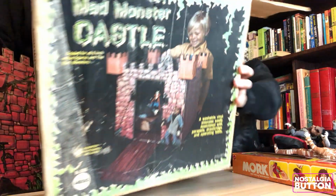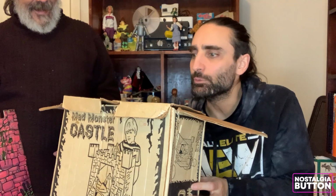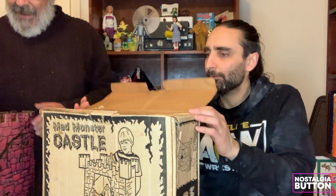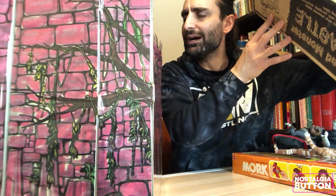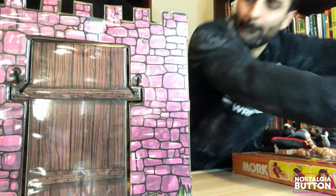And it's the classic color on the front, but then a black and white illustration on the back, which is what they would do with Castle Grayskull. Nobody's more looking 80s at the back. And so this is the castle. It's a plastic card, so the castle interior is cardboard, and then the exterior is like the old Mego playsets.